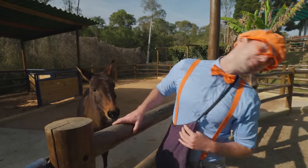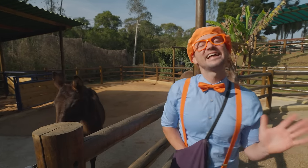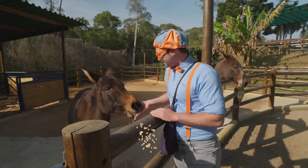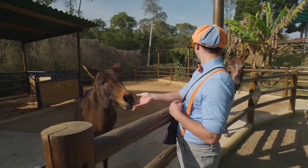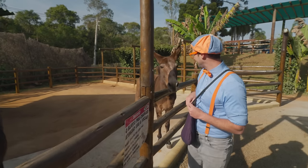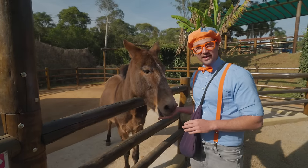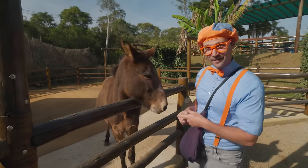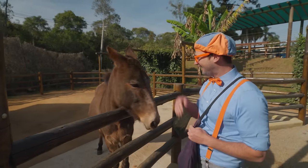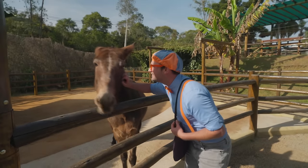Or maybe he's just pulling away because he's actually hungry. Yeah, sometimes they might actually really like pets. But right now, maybe this one just wants a bunch of food. Yum, yum, yum. Oh, yeah, and this one's the color brown. And this one is also the color brown. Hey, ooh, you have some white on your face. Ooh, and I actually heard, yeah, this donkey's name is Juka. Yeah, you know my good friend Juka? Whoa, you two have the same name. Ooh, Juka, you love pets, don't you? You do, do you?